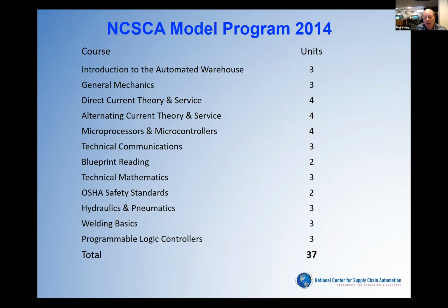So this was the original model program that we developed. We call it a model program because it gives a reference to the various colleges as to what the skill sets are required. And much like Jeremy mentioned, the industry involvement and industry was really the driver of this particular model program. We had industry members from across the nation, met several times, met physically, met electronically, and developed this. And as you can see, this curriculum is very mechatronics oriented. So we have the mechanics and the electronics, hydraulics, pneumatics, kind of the core part of a supply chain automation technician.